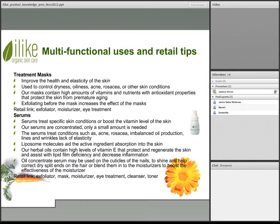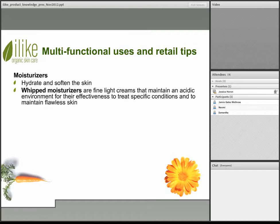Let me just let you know that the liposome molecule gel serums are water soluble. Those are safe and very effective with your electrical penetration. The oils, we do not recommend that those go with your electrical stimulation treatments.